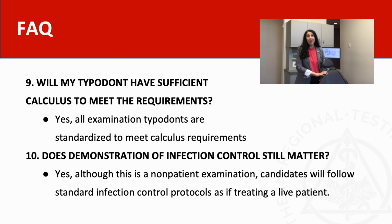Will my typodont have sufficient calculus to meet the requirements? Yes. All examination typodonts are standardized to meet calculus requirements. Does infection control still matter? Yes. Although this is a non-patient examination, candidates will follow standard infection control protocols as if treating a live patient.